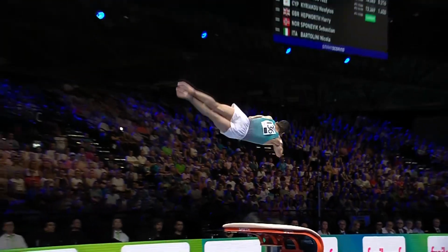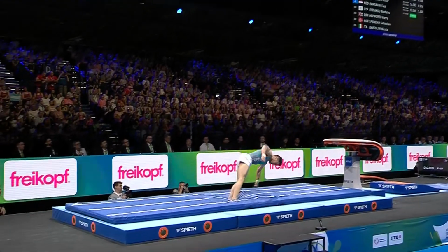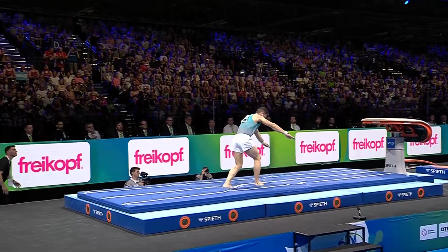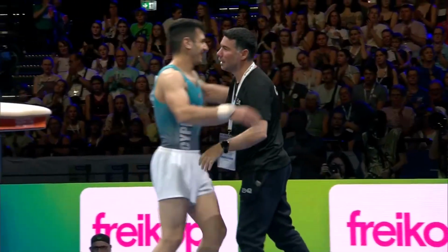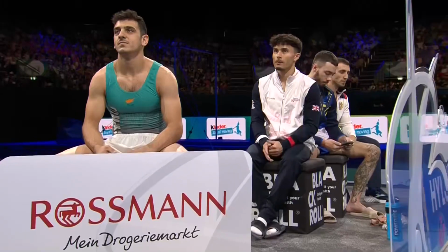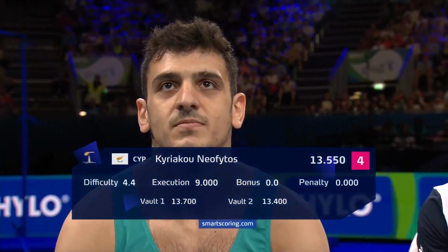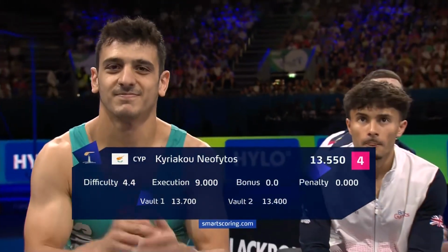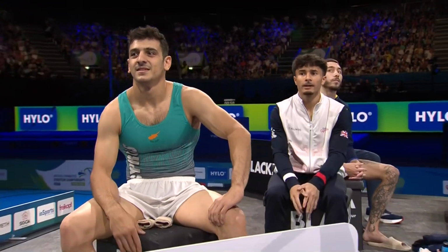Oh, yeah. He didn't get the heel of the hand down at all, did he? So that second half of the vault was done off the fingertips. Yeah, which the deduction will come on the flight off, the final phase, because the judges are looking for the gymnast to pop off the top and gain the height. But a great experience for this gymnast from Cyprus. 13.550 puts Neophytos Kyriakou into 4th.